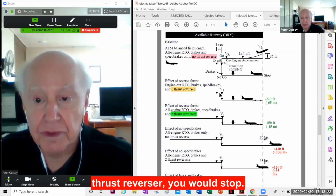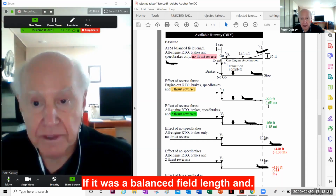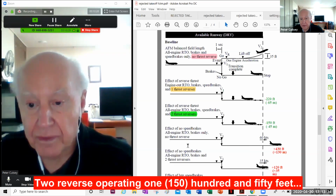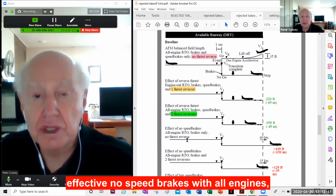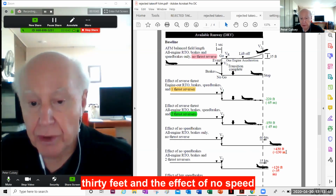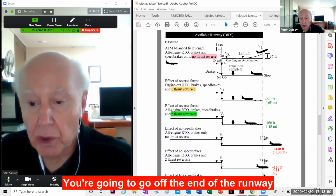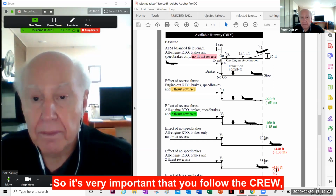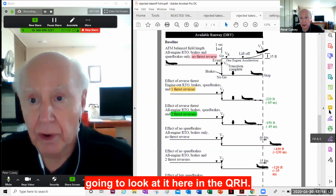If you had one thrust reverser, you would stop 220 feet or 65 meters short of the end of the runway if it was a balanced field length, and with two reversers operating, 150 feet short of the end of the runway. With no speed brakes, all engines RTO, brakes only, you would go off the end of the runway by 430 feet. With no speed brakes, all engines RTO, brakes and two reversers, you're going to go off the end of the runway by 120 feet. So it's very important that the crew follow the procedure exactly the way we are going to look at it here in the QRH.